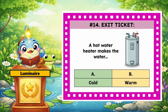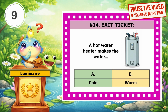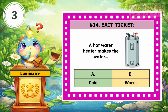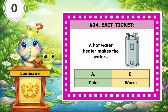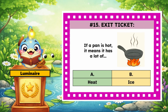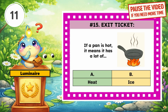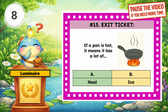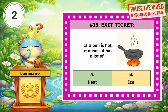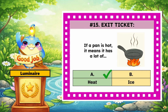A hot water heater makes the water... And the correct answer is letter B, warm. If a pan is hot, it means it has a lot of... and the correct answer is letter A, heat.